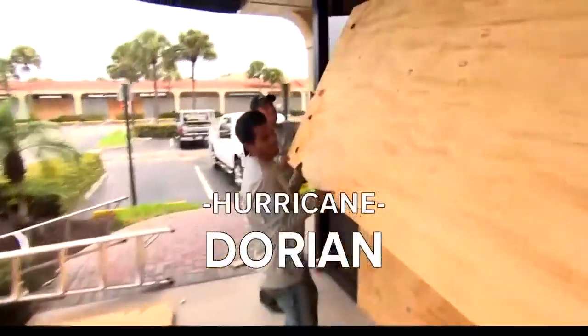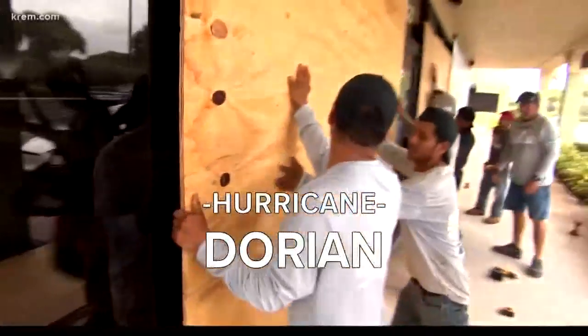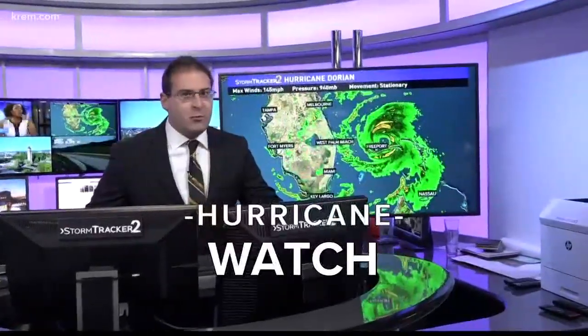People are boarding up as Dorian makes its way north. We have the latest on the hurricane some experts are calling inconsistent. Well, there's Hurricane Dorian. It's about 100 miles off the Florida coast, and it's not moving very fast. So I'll give you the latest forecast track and what areas are under hurricane warnings.